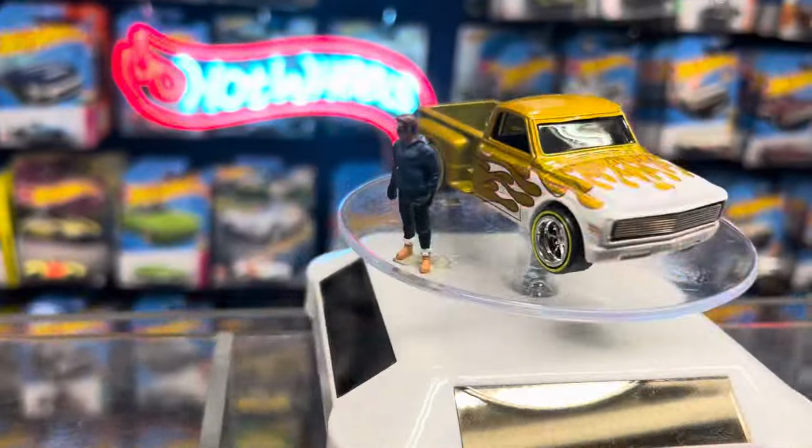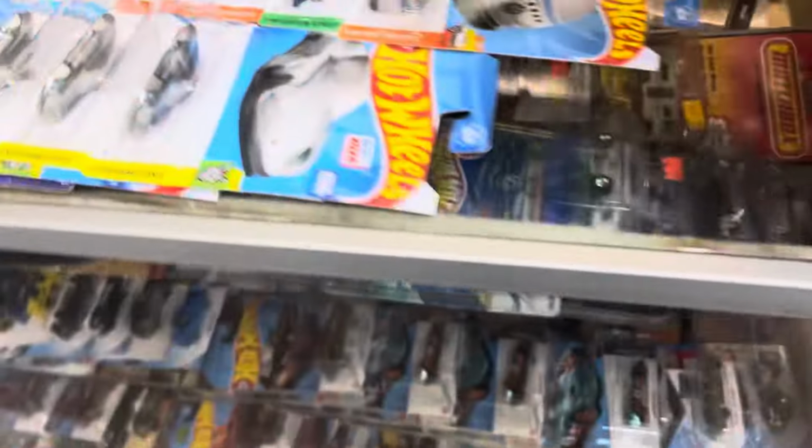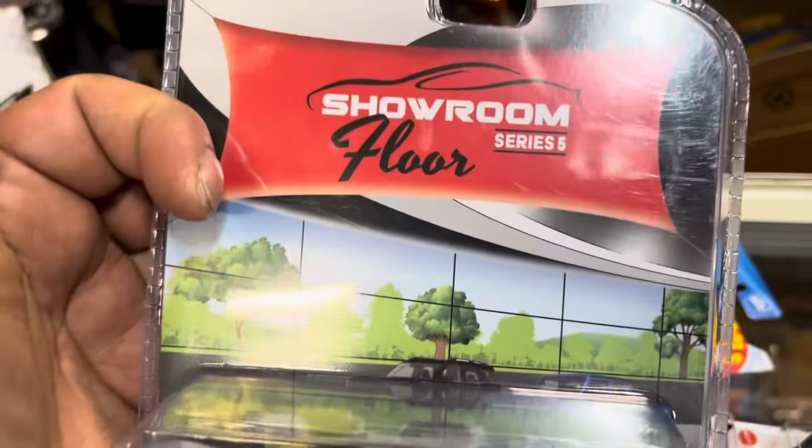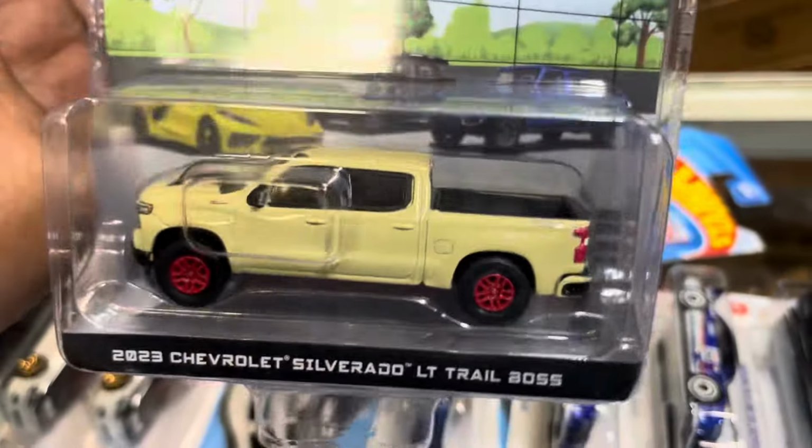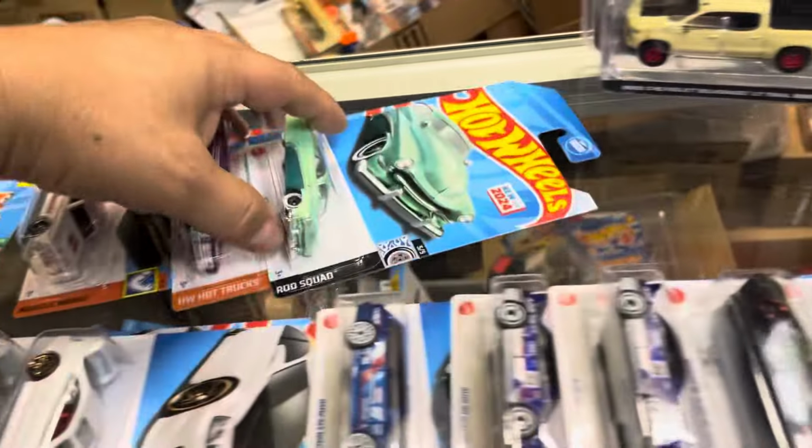Hey, dude, he's still here? Oh my God, he's still here. Let me show you guys some of the new case that came out. Let's check it out. This just came out right now. This is a Chase, believe it or not, guys. Let's go to the showroom floor. It's red. It was supposed to be green, but I don't know what happened here. It's a new Chase. This is cool.